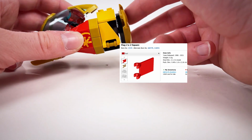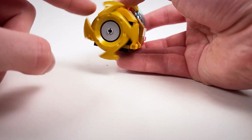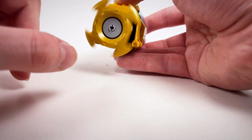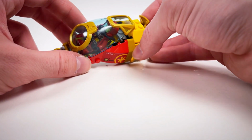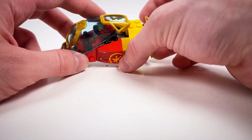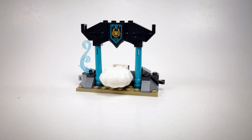I'm not really sure why they didn't do that in the first place, but on the back here you can see the propeller is actually one of those pieces from the early Ninjago spinners. It's a fun little throwback. It's really cool, but on the whole, I do love this vehicle. It's something that goes really well as a nice little side vehicle to the set, and they're fun to get with this wave.